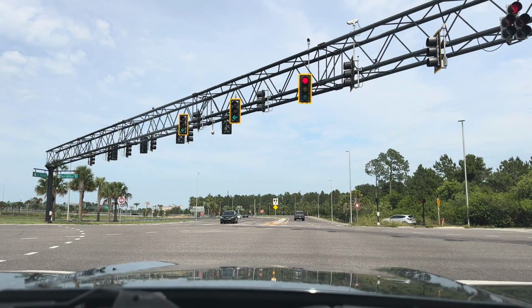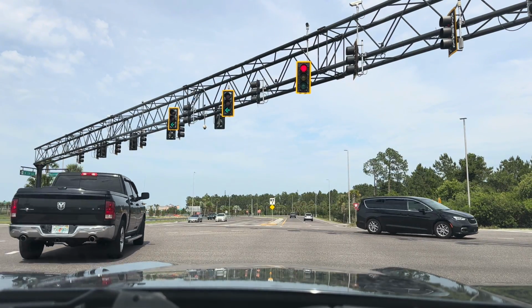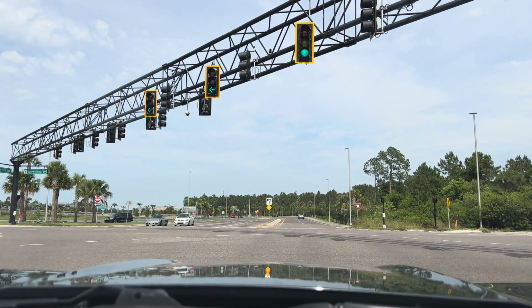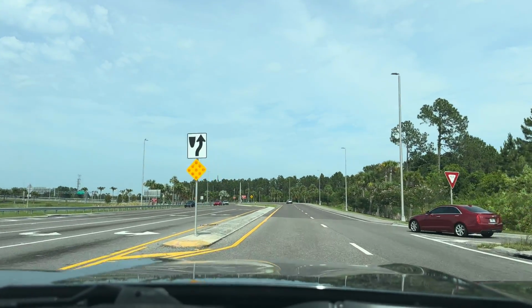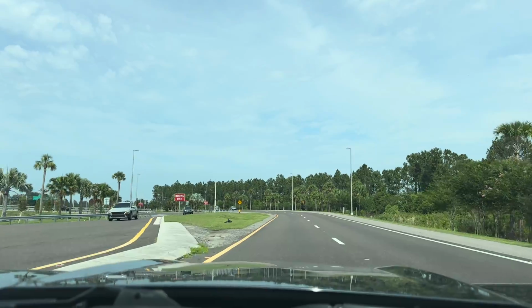Anyway. Oh, sorry, that's a left turn. The way these lights, there we go, green. The way they got those lights running across the intersection, it's a little bit harder to see in a low-profile car like the Camaro. You got to kind of look down and up because the lights are closer to you.